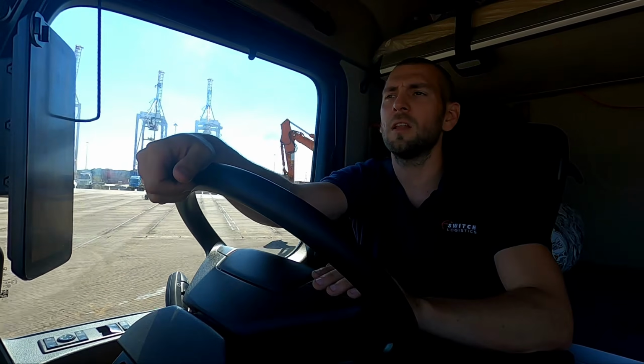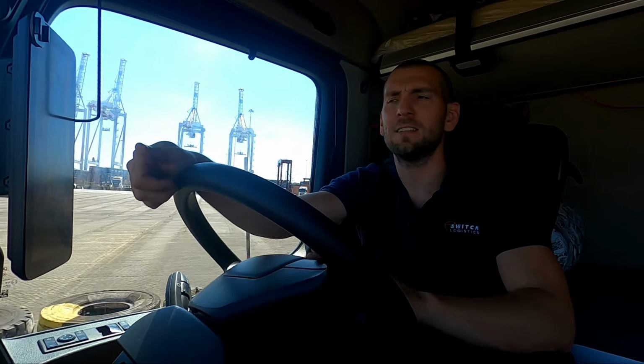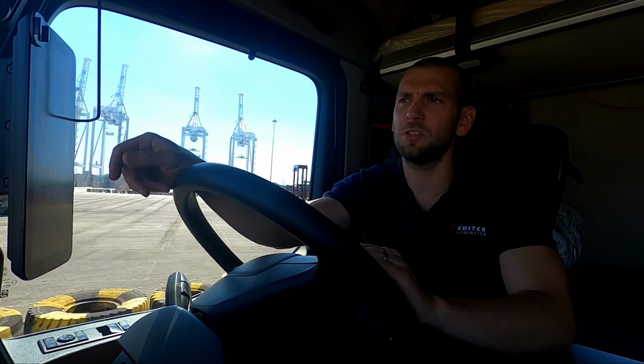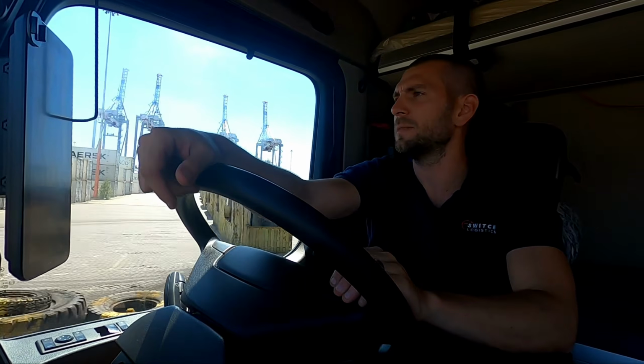When you go into the little hut to put your seal number in, it's exactly the same as the other computers where you type your registration number in. It then prompts you on the screen of what you need to do, so it's nice and easy.